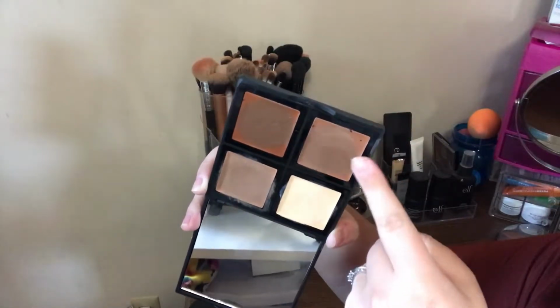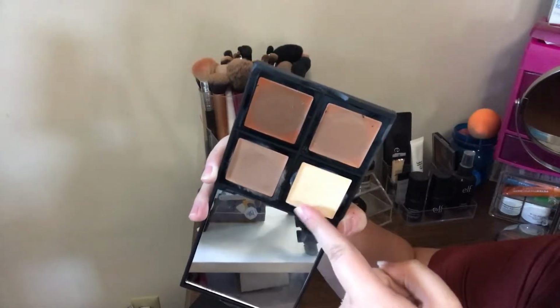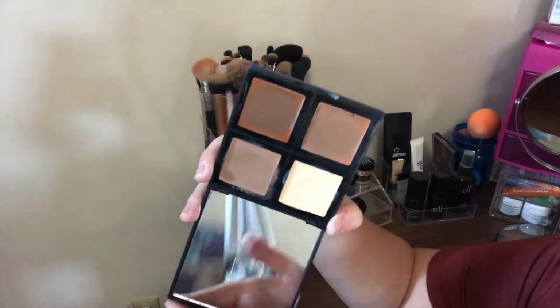I do sometimes use this shade as a bronzer and this one as a concealer, so I might use that for that this week, but I'm mostly just going to be using it for contour.